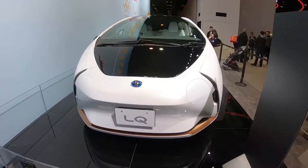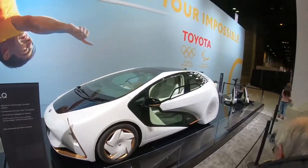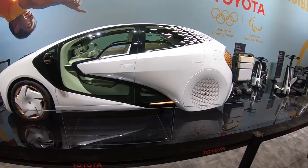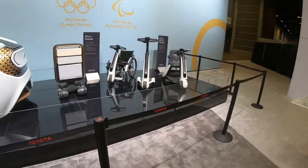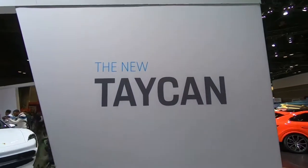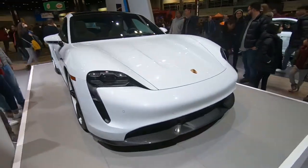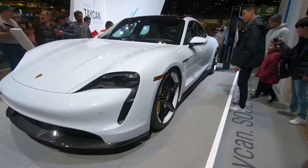New LQ electric. Looks weird, looks more futuristic. Everything with Toyota, Toyota scooter, Toyota wheelchair. Here's the future. New Taycan. This is electric.